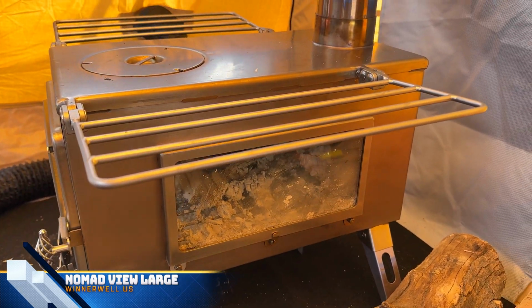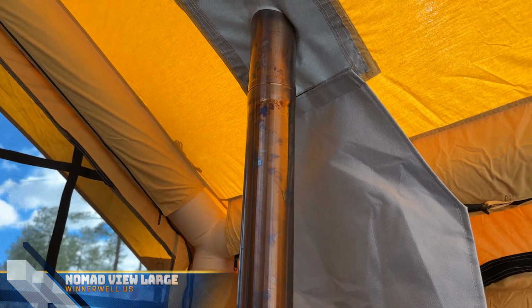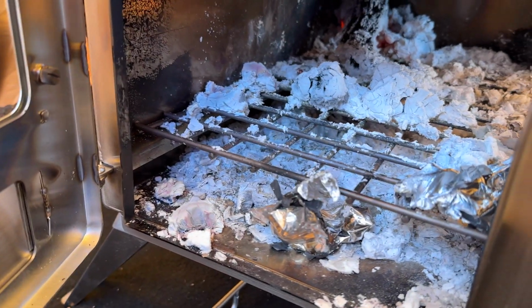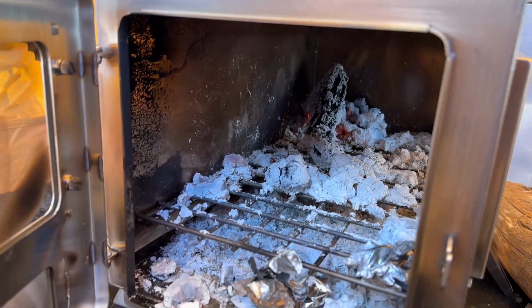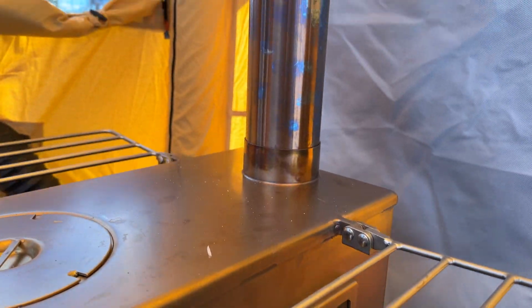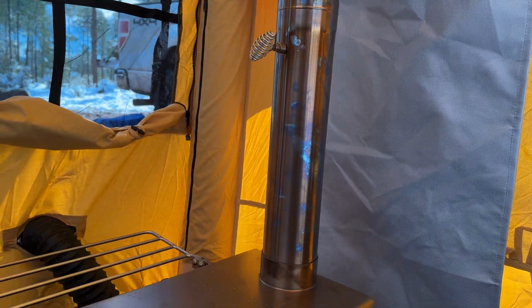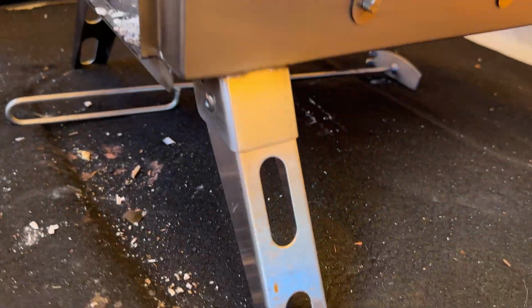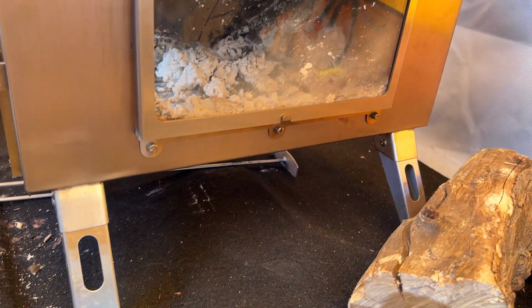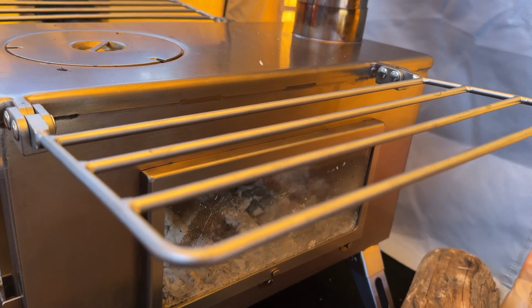First of all, the weight is twice that of my other previous stove. This is the Winnerwell Large Nomad View, and it comes with a 3.5-inch pipe, which is awesome. Big difference, super high quality, precision crafted 304 stainless steel. It's got a 1/8 inch thick cooktop and a 1/16 inch thick body material. It weighs 34 pounds. This thing is not light.